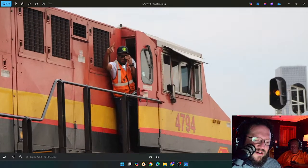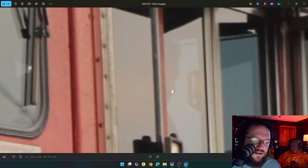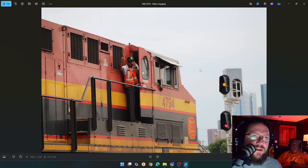And that's the engineer, or at least the engineer's door. Oh, no, that's the conductor, because there's the engineer. You can see the engineer's nose in the shadow there. Yeah, the engineers normally don't get out when there's a yellow light, but that's cool. Great shot of a what's up from a conductor. I don't remember having seen a shot like that before. No, we haven't had any what ups.